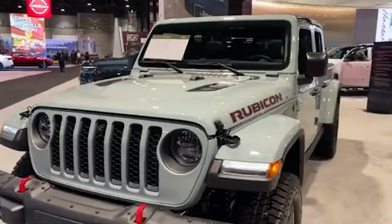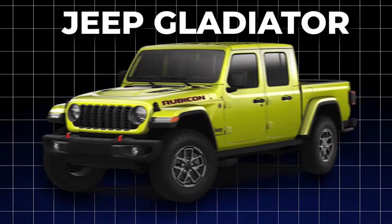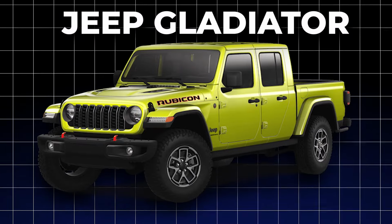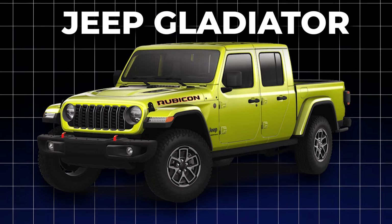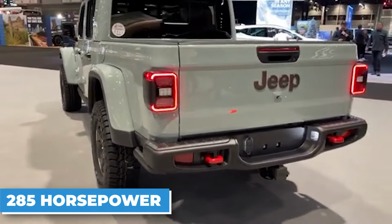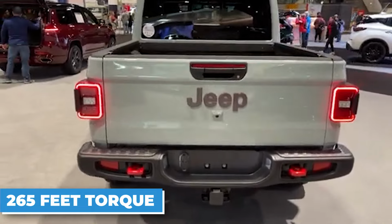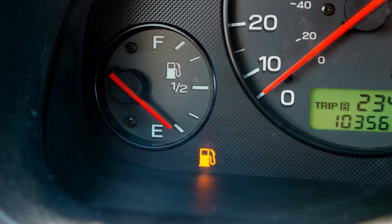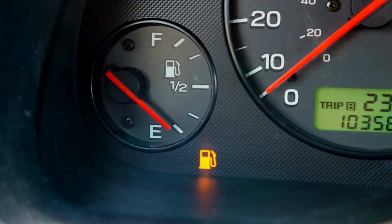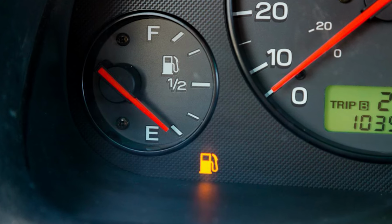Moving on, one thing absolutely no one likes about the Gladiator is the fuel economy. The Gladiator's fuel economy has been a sore spot for quite some time, especially with the trusty but thirsty 3.6-liter V6 engine. Sure, it cranks out a respectable 285 horsepower and 260 pound-feet of torque, which is decent performance for its class. But let's be honest, it's like trying to keep up with marathon runners while wearing hiking boots. It gets the job done, but not as efficiently as its peers.